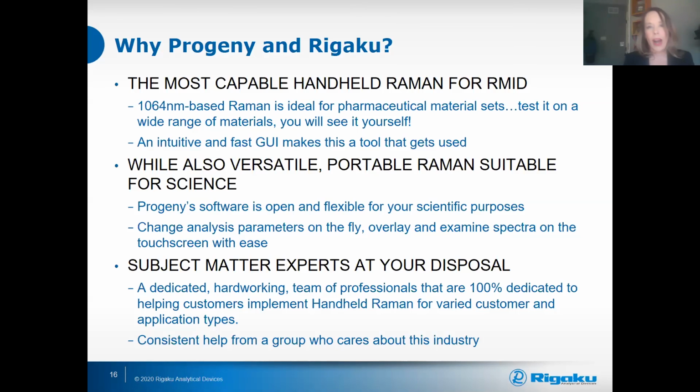And finally, why Rigaku? Well, because we really care. We are a hardworking and very dedicated team. We are 100% dedicated to the purposes of handheld Raman. The 4 people that are here with you on the line, we are 100% dedicated to the goals that you have as a pharmaceutical quality expert, whether that's implementing the technology, or 2 years down the line when you have 100% turnover and you need to retrain folks, we are consistently here for you in that goal.